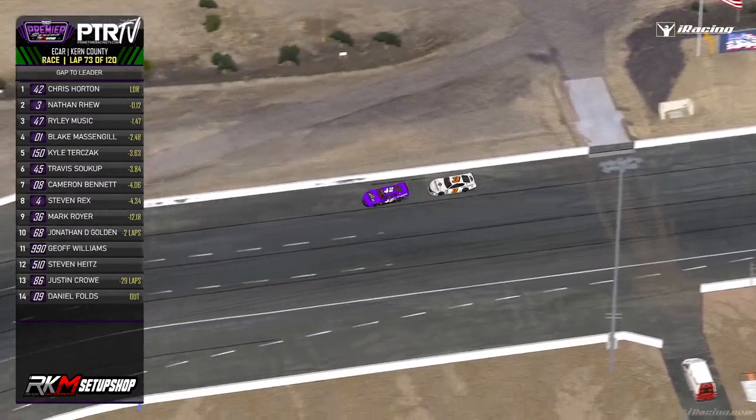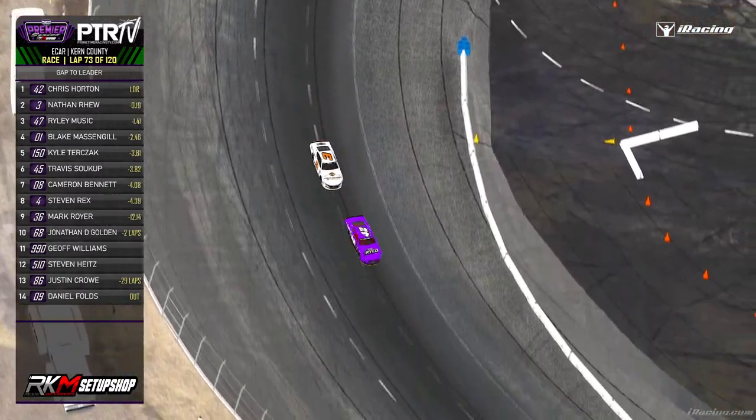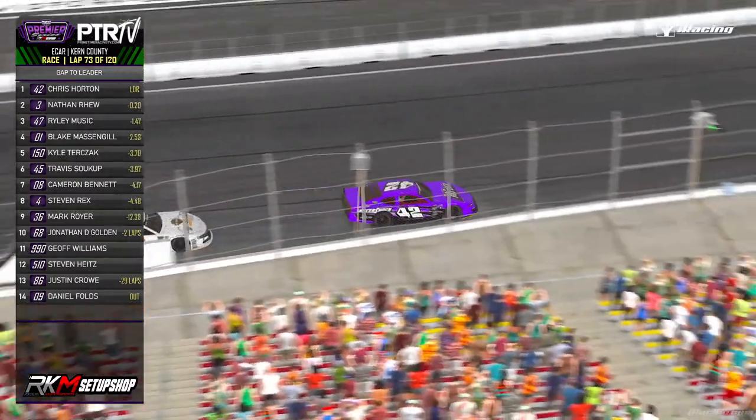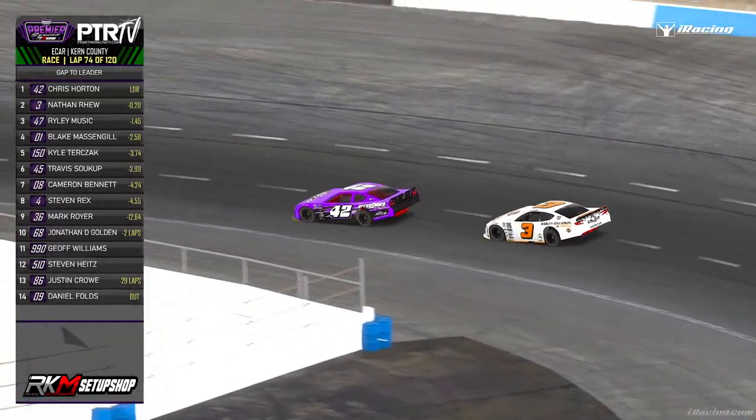Now we're down the back straight. Look at how close they're running here as we go down into turn 3, and it is going to be Nathan Rue who is going to rue the day because he lets Chris Horton through. New leader, lap 74, Chris Horton. Yep, and we'll see if that is the race-winning pass right there.